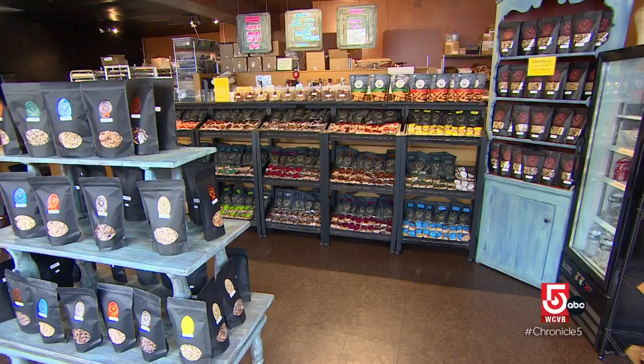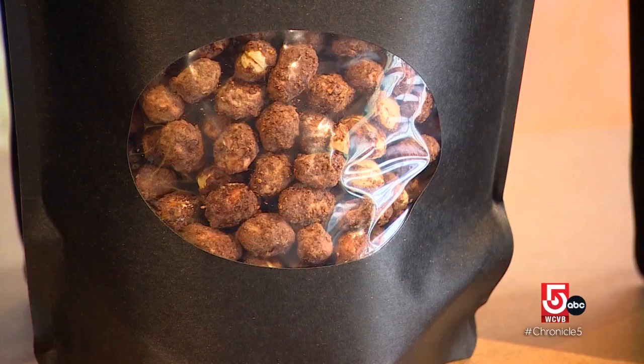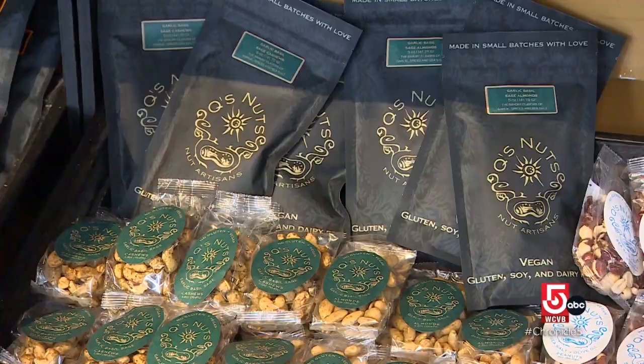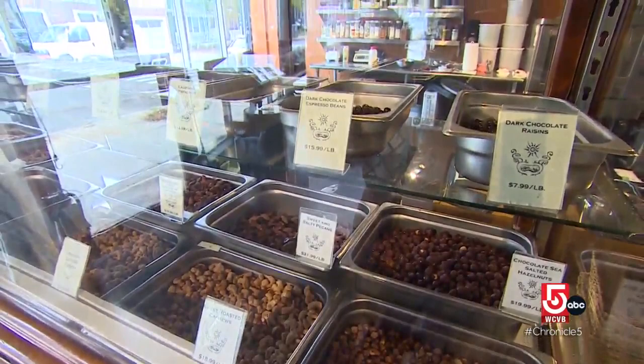Anything but basic now. Gluten, soy, and dairy-free. From the unique: we do some pretty wild stuff. We partner with a mushroom farm and we do a chocolate mushroom almond. To a rotating roast of customer favorites: the maple bourbon pecans, sweet roast cashews, the rosemary sea salted cashews, one of my favorites, the Mexican chocolate hazelnuts.